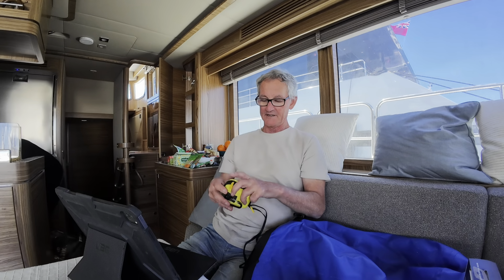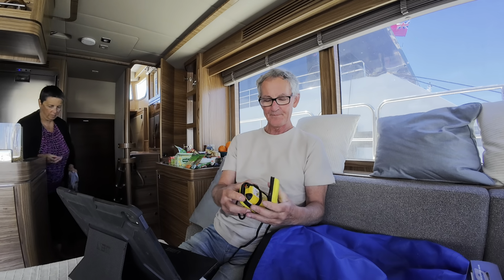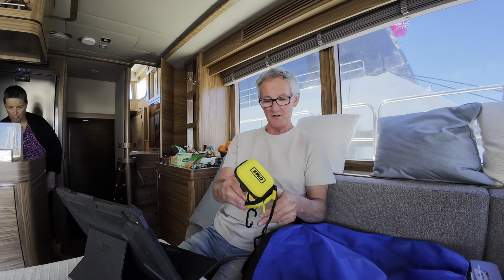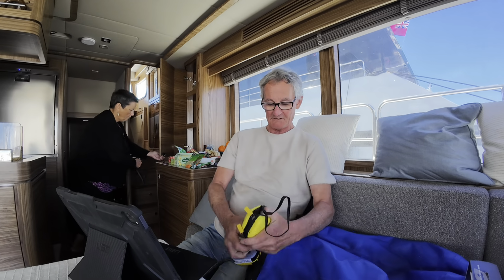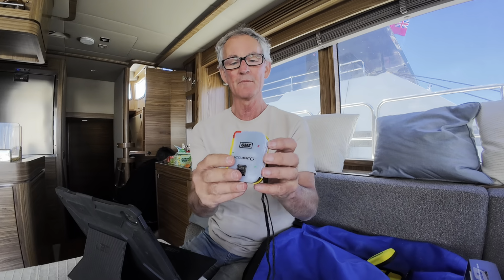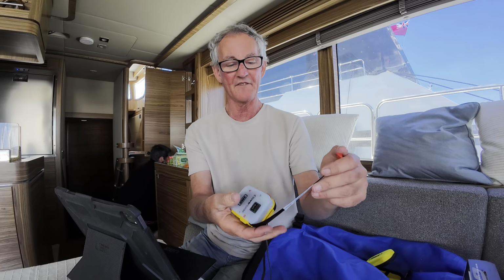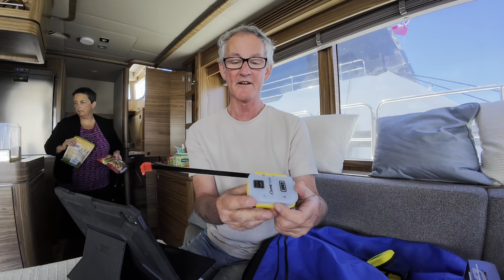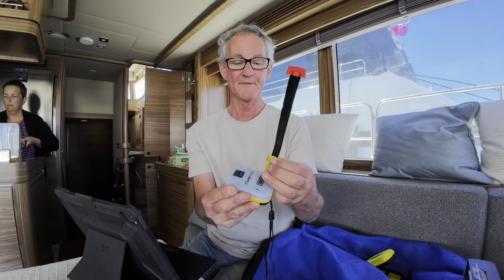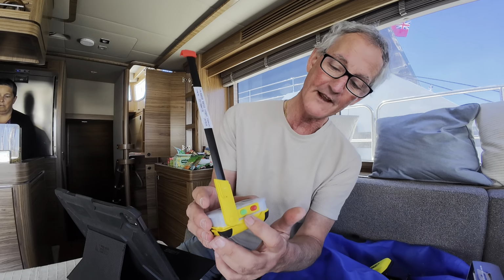And here is a little PLB. I got that back home as well. That fits nice and snugly in there. It's a cute little unit. Pretty clever. And basically you just pull that back off there. There's your aerial. You rotate the aerial up into the lock position. This is all waterproof. And on there is a test button.